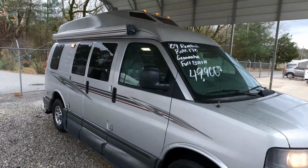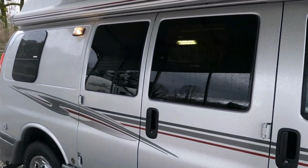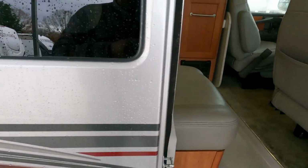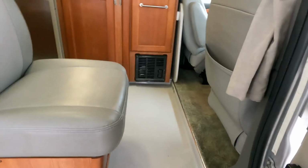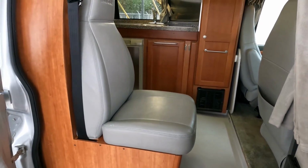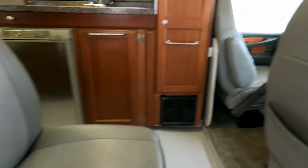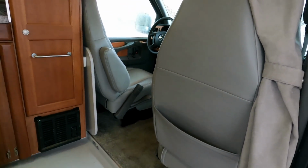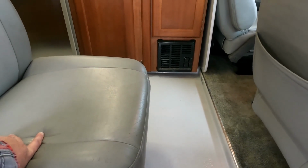Let's look inside this van. Of course, got the fiberglass roof, so nothing to worry about up there. 92,000 miles on it, which is a ton of life. It does have the third little booster seat, and this will actually fold into an auxiliary bed. Not the most comfortable bed, but you actually swivel the front passenger seat around. This seat will lay down flat, and you've got a bed for a single adult.